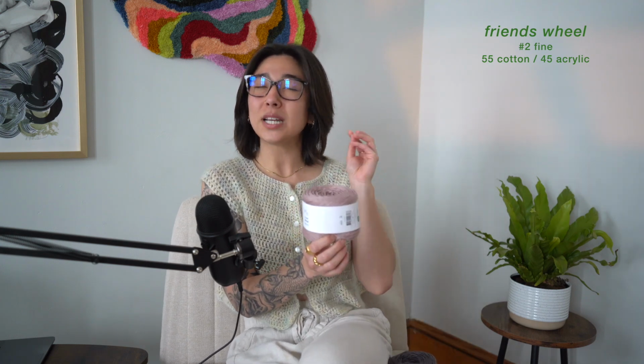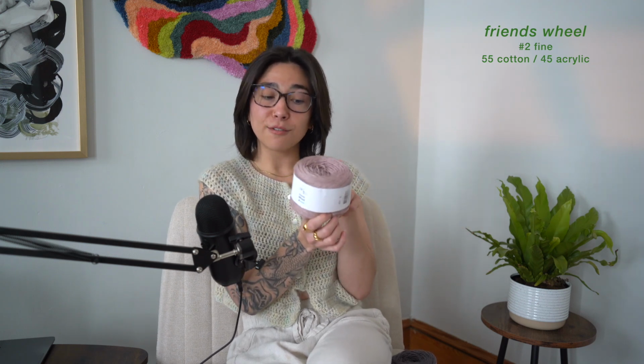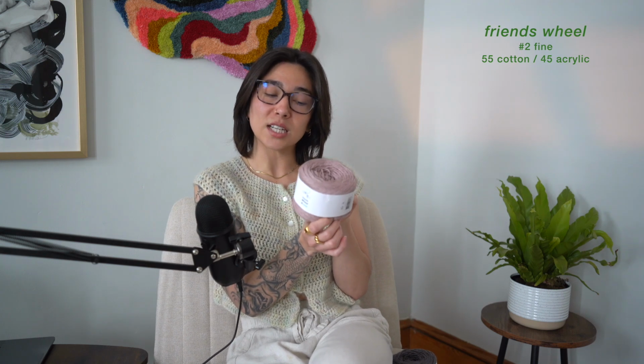So it's a pretty lightweight thin fiber, but again, when you're trying to achieve more of that drapey, flowy, breezy look, I prefer to choose a lighter weight of yarn versus something that's a little bit thicker like a DK or a worsted. Traditionally, the lighter weight yarn, the more flexibility and movement it's going to have. On top of that, the Friends Wheel is also made of 55% cotton and 45% acrylic. So you have a mixed content fiber right here, which is going to give you kind of the best of both worlds. You're going to get the flexibility again of the acrylic, but you're also going to get the lightweightness of the cotton and the breathability.